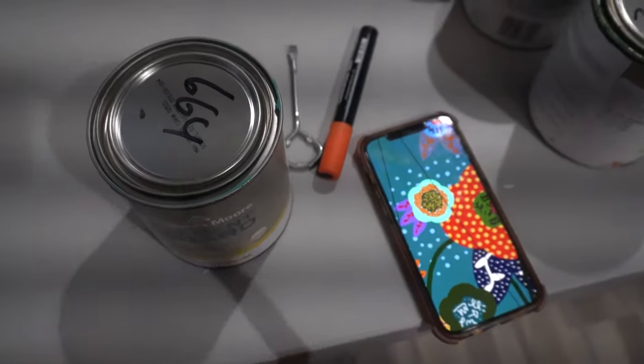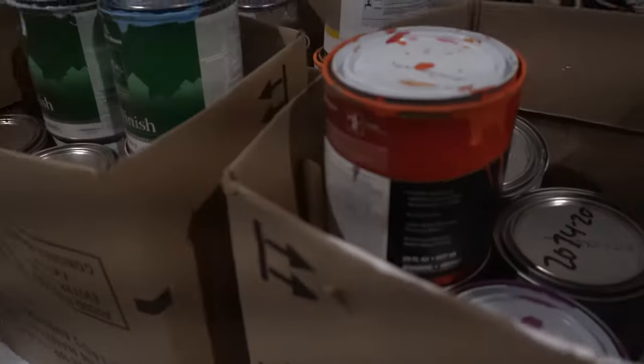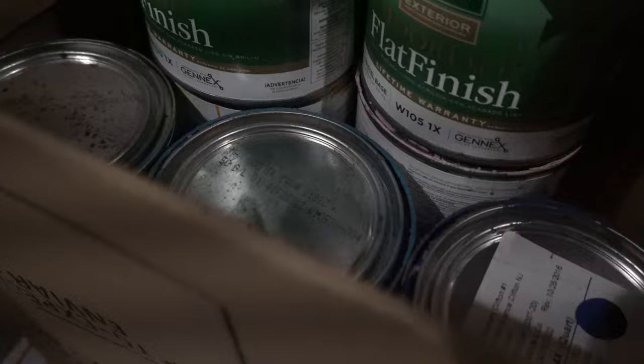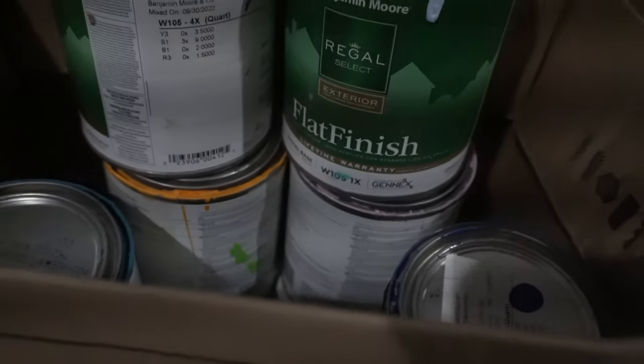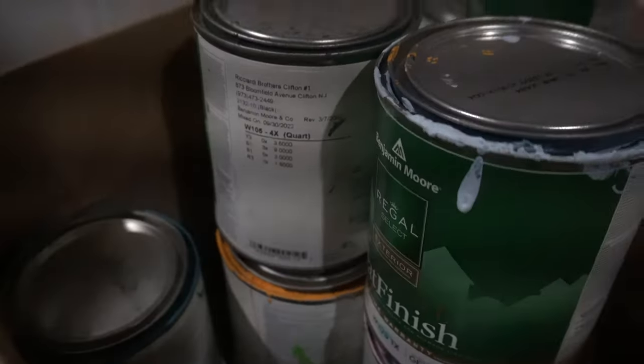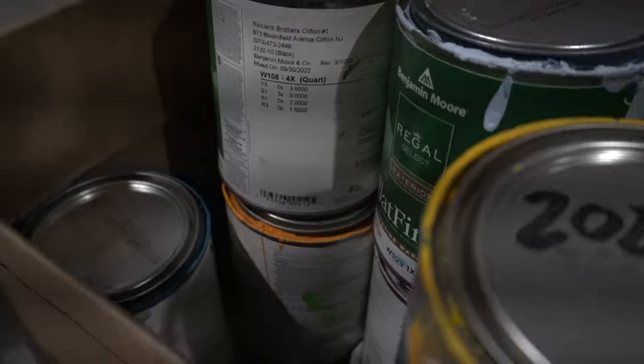And then for that dark green, I'm not sure I have like an olive green color. Let's see what we got here. Might have to mix that. I think I'm gonna have to mix it.